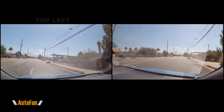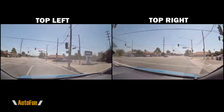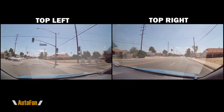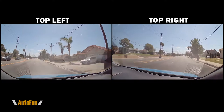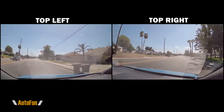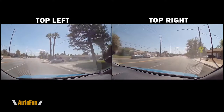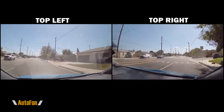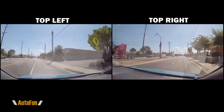Round three, we have the top left against the top right, and we previously saw the advantage of the top right position giving us more view of the opposing traffic, versus the left side that only gives us more sidewalk. However, again, if you live in Europe or another place that drives on the other side of the road, top left might be the one that provides more view of the road versus top right, where you may end up with more sidewalk.